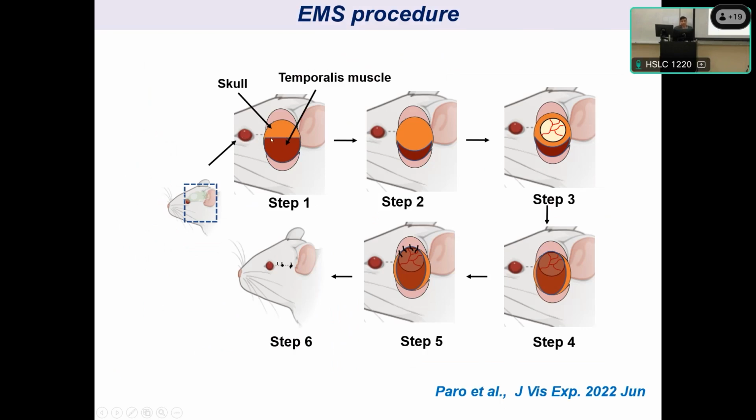After identifying the temporalis muscle, we retract the muscle without detaching it. We just retract it back, and after retraction, we do a craniectomy to expose the brain surface, somewhere between a 3 to 5 mm hole, so that you have enough surface area. Once you expose the brain, you pull the muscle back and lay it over the brain surface, connect it with the soft tissue under the skin here, and then we suture the skin and leave the mice.